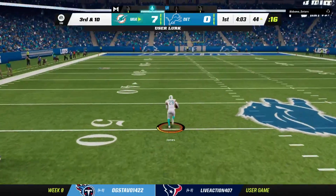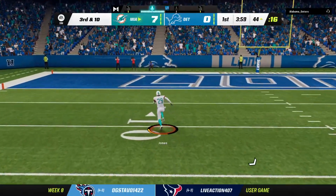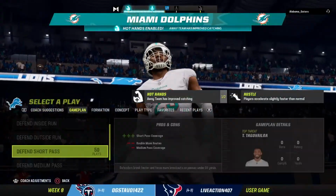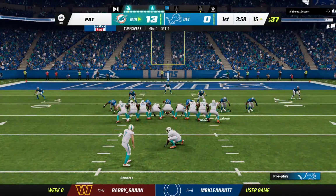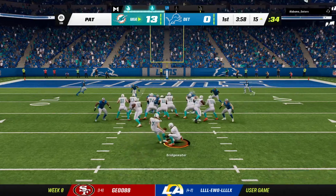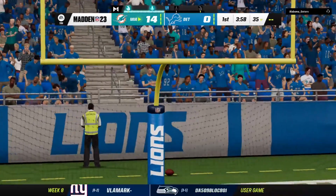And he fires one that's intercepted. Brandon Jones picking it off. Past the 20. And he will bring it back. It's a pick-6 and a Dolphins touchdown. CD, what a sensational start for this defense. Instead of just forcing the 3 and out, which they were about to do, they pick it off and take it in for the score.